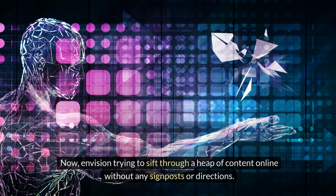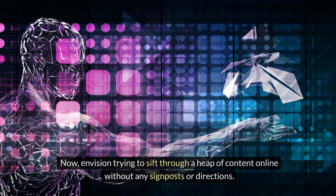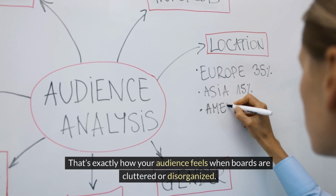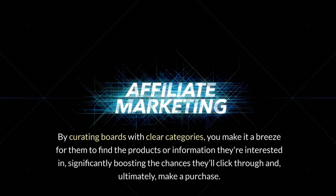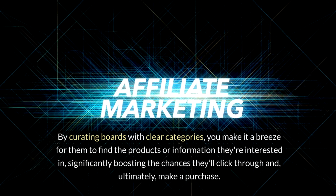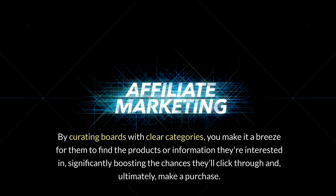Now, envision trying to sift through a heap of content online without any signposts or directions. Pretty overwhelming, right? That's exactly how your audience feels when boards are cluttered or disorganized. By curating boards with clear categories, you make it a breeze for them to find the products or information they're interested in, significantly boosting the chances they'll click through and ultimately make a purchase.